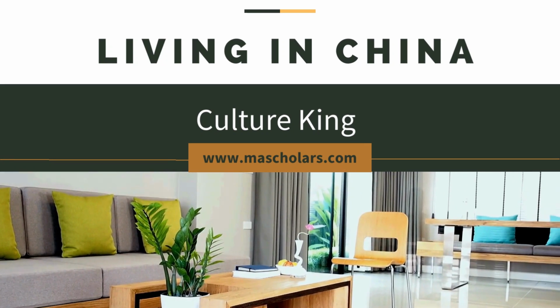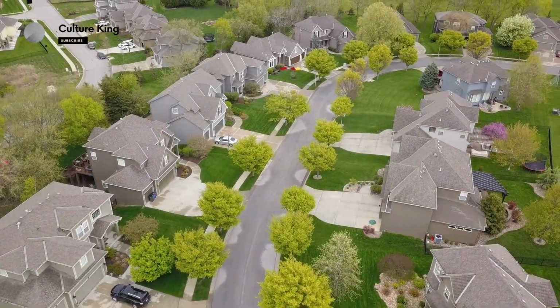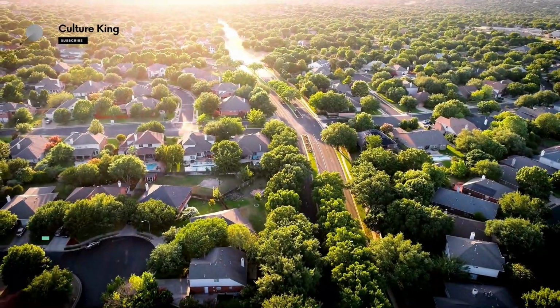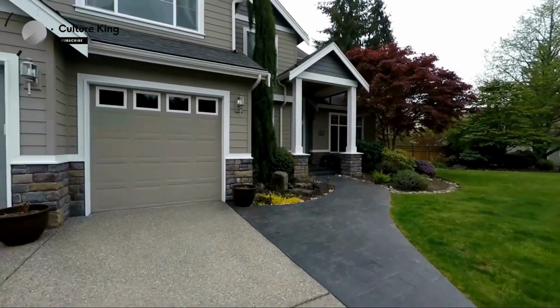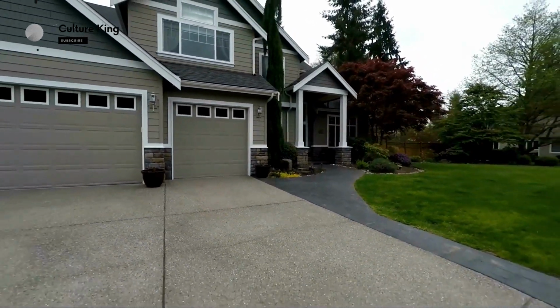Living in China. The discussions are over, the soul searching done, and the contract signed. It is decided that China is your new home. The first step to becoming a full-fledged resident of China is issuing the proper paperwork.